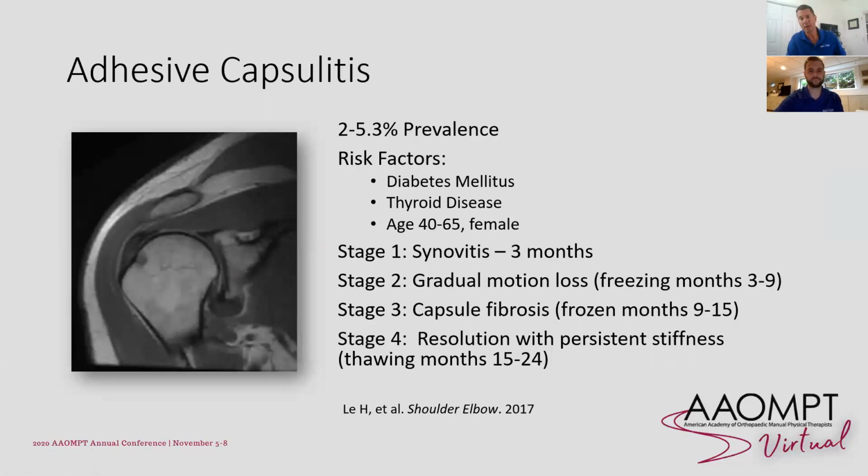So we are primarily talking about both adhesive capsulitis and post-operative stiffness. Adhesive capsulitis has a higher prevalence in our society than you would think, so this is a condition that certainly comes into our clinics quite frequently. You can see about a 2 to 5.3% prevalence across the population, but when you look at those with diabetes, the prevalence rate is closer to 20%. Risk factors like diabetes and thyroid disease really do increase the prevalence in those populations.